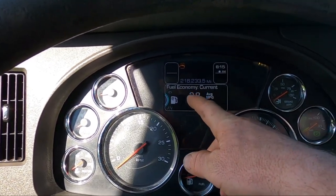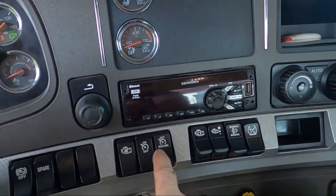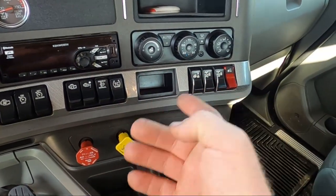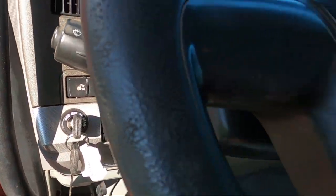216,000 miles. Currently getting 9.8 miles to the gallon. So, pretty standard stuff in the cab. It does have an engine brake on it. It's got, you know, lockers and traction control. Not sure. Got some light buttons and stuff over here.